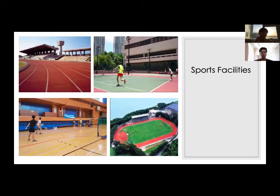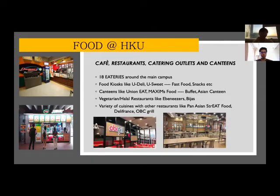For the food in HKU, we have a variety of cafes, restaurants, catering outlets, and canteens. So I myself am a vegetarian, so I was really skeptical about how I would manage in Hong Kong. But with all the options that I have in HKU, not once have I had to face any sort of hurdle when it's come to food.